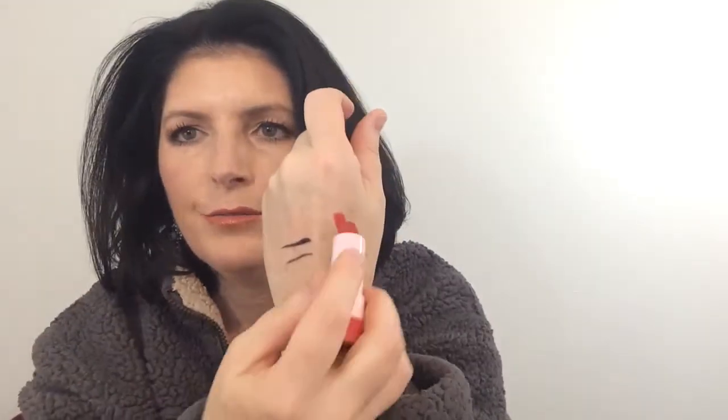Got home, and when I opened it, it had been twisted up, so the lid stuck in there. But this isn't Matinee. This is Deepwater Bay, and it is a red. And it's very creamy, and I like it, and I will use it. But it's not something I'm going to put on my lips every day, like Matinee or Tan Lines.